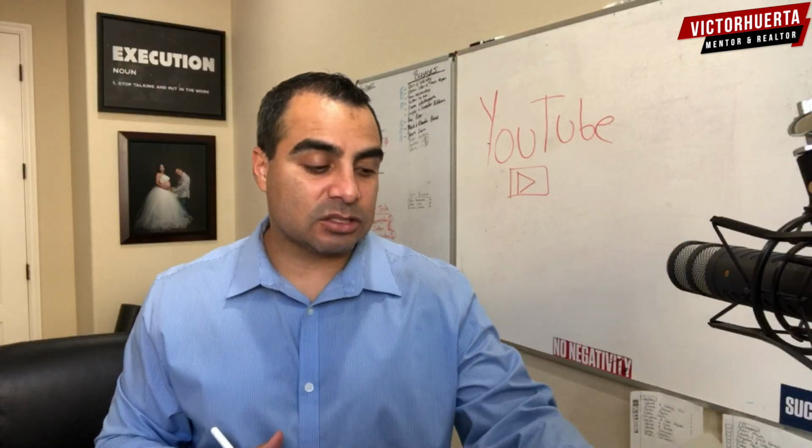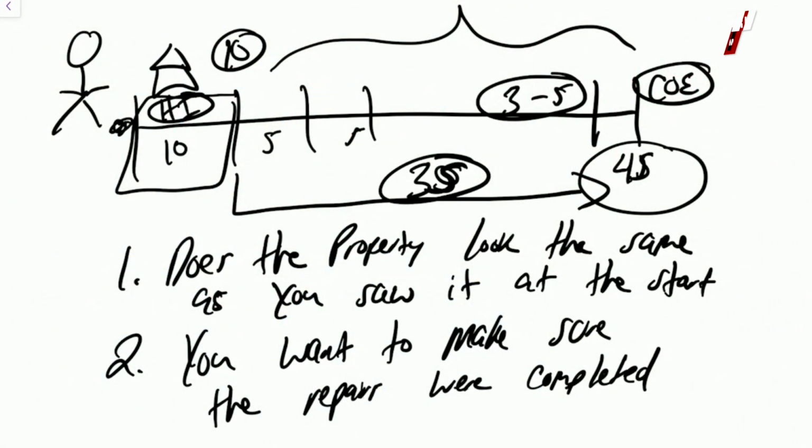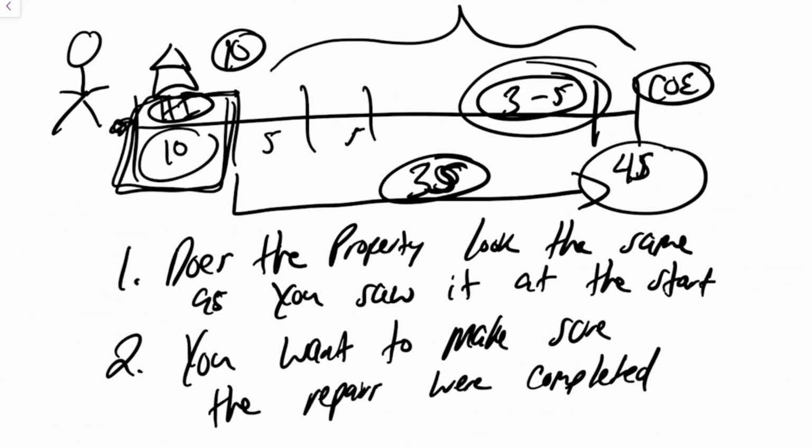So those are the two main reasons why you want to do your final walkthrough 3 to 5 days in advance: just to make sure that everything is almost the same as when you saw it the first time. Because remember, whenever you did your home inspection with the home inspector and your agent, those 10 days, well, if it's a 45-day close, you haven't seen the property for 35 days. So it's going to look different.